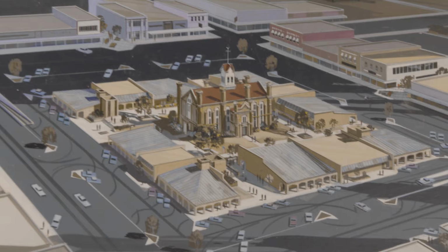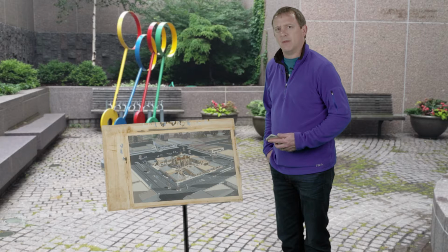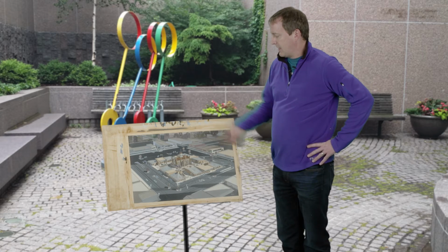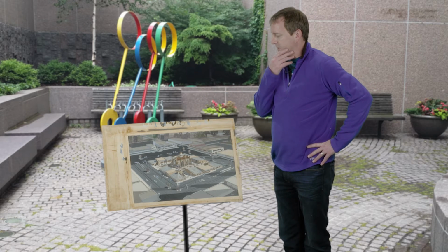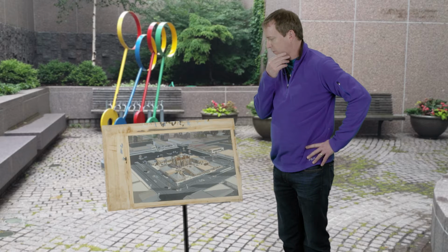I think it was, because to me, the square was all you had for business. I mean, that's where everybody congregated. You see older pictures, these pictures that we have around town of the town in the early 1900s. I mean, the square is where all the business was done. That's where people went whenever they wanted to get anything. We didn't have Walmart.